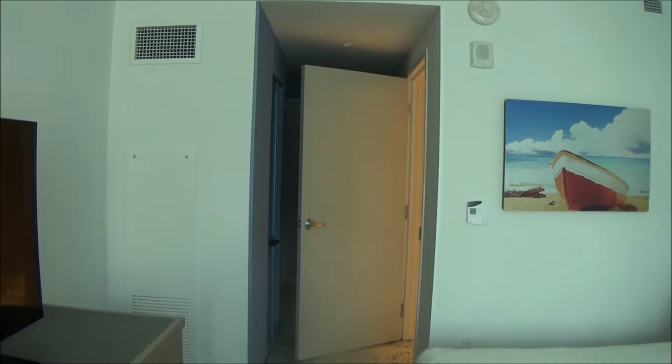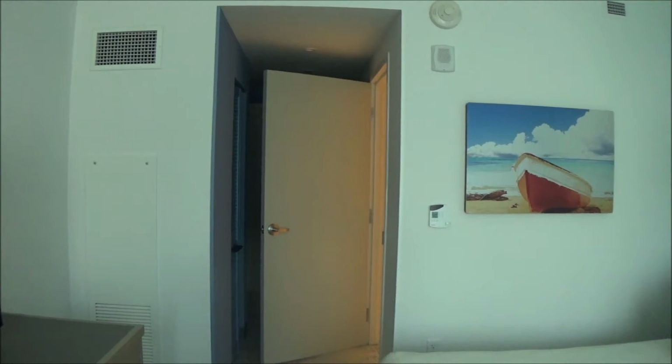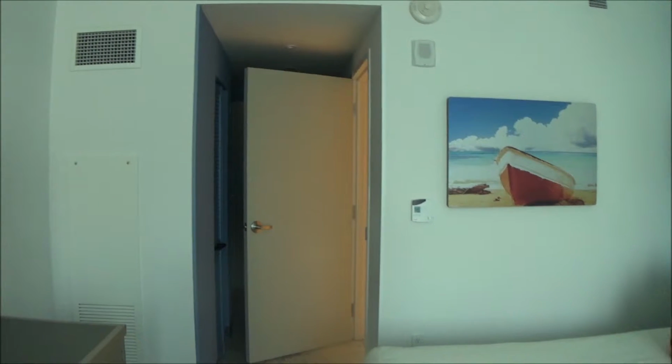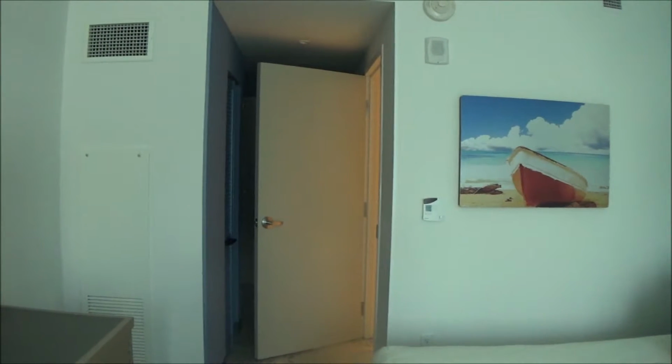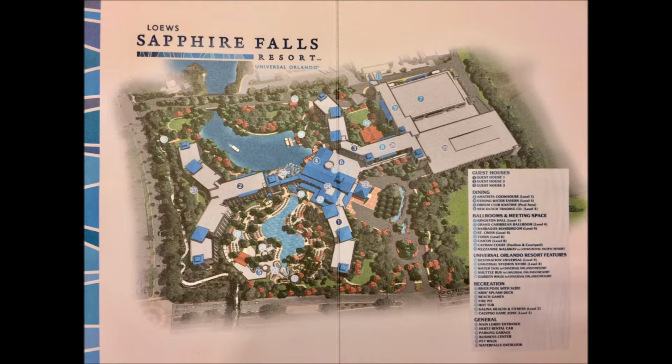If you don't want to ride the bus and you don't want to walk the path, then you're left here with the boat. And this does have boat access. This does not, however, have the free Express Pass that you would get if you stay in the deluxe level, which would be the Hard Rock, the Loews Royal Pacific, or the Portofino Bay hotels. You'll get Express Pass there. So if you stay here at Cabana, then you're going to be paying extra money if you want Express.